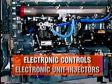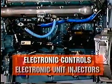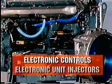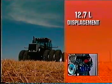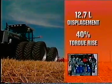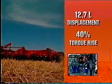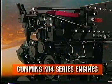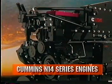Detroit Diesel electronic controls combined with electronic unit injectors improves fuel economy under the most rugged conditions. Add all these features to the massive 12.7-liter displacement with a 40% torque rise and you have unmatched field performance, lugging ability, and durability.